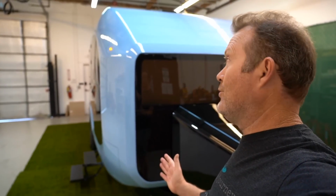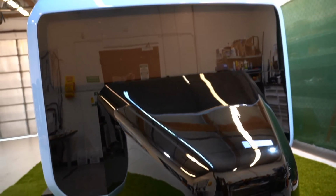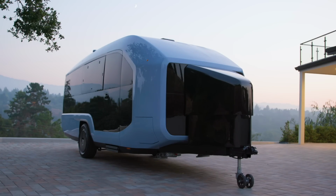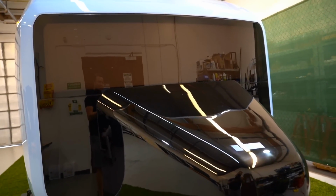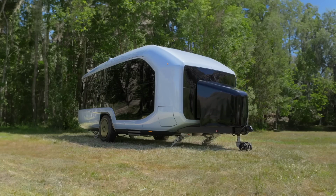That is so cool. On the front cap here, it goes up for traveling. So the aerodynamics are optimized, and I don't know who thinks of stuff like that. It's so cool. And of course it drops down here so you can see out the window while you're camping.